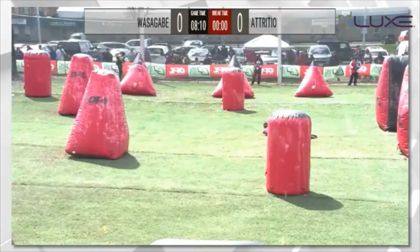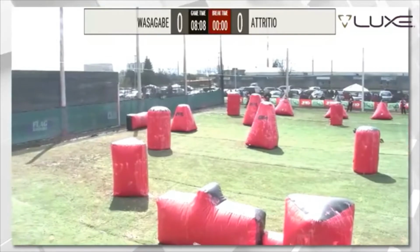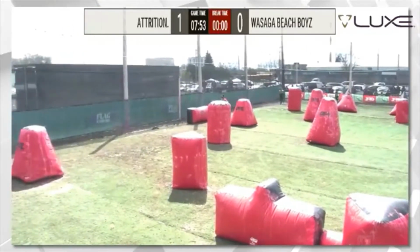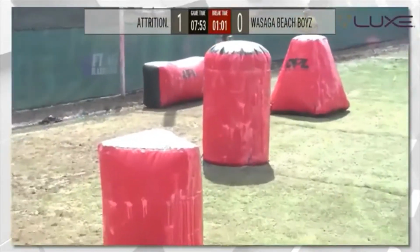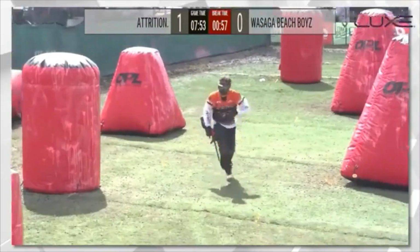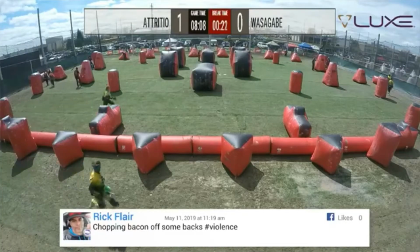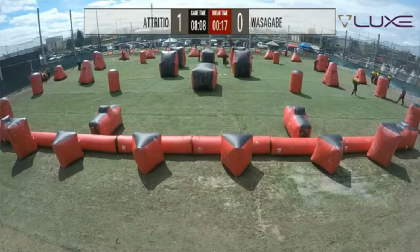Oh, Wasaga, why did you leave your bunker? Yeah, he gets picked up. The Attrition player wins that one-on-one. Actually, that was a two-on-one. Wow, so can we find out who that Attrition player is? Yeah, gold star for that guy. Maybe a little zoom in. There we go. Nice job. Well done, Attrition player. Bacon off some backs. Hashtag violence. Nice. Thanks for playing along.